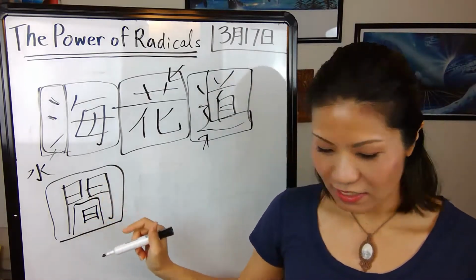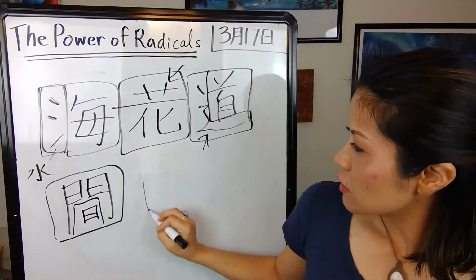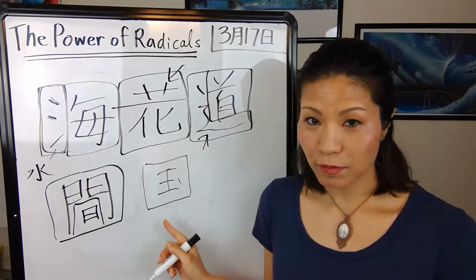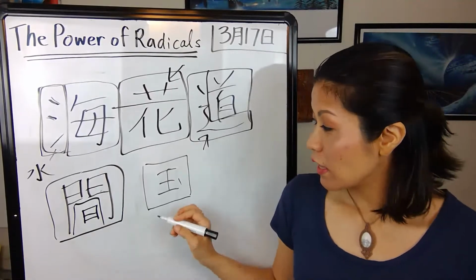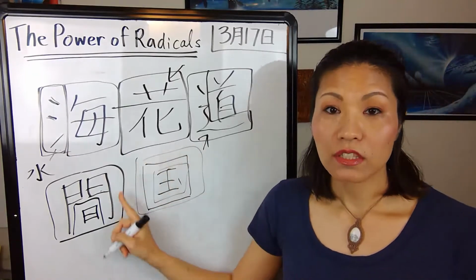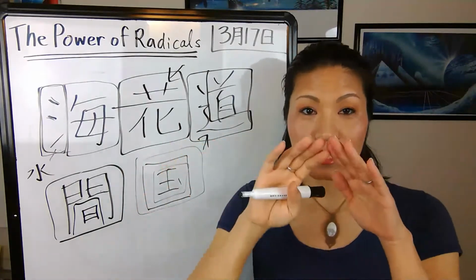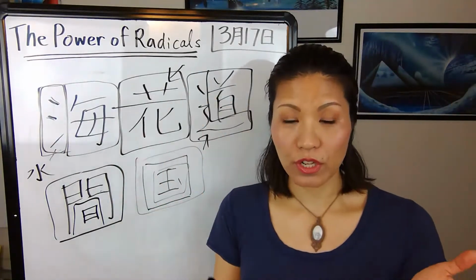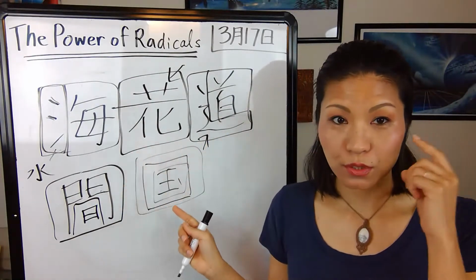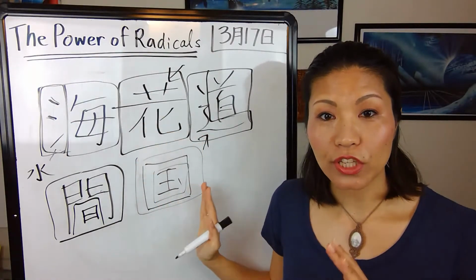So the gate, and then this kanji means country. And then the radical is the outside of the bigger box. This radical means border or area. So it shows the country is, you have the border and it's a country. So it makes sense that this radical helps me to memorize or to retrieve the information by looking at the radical.